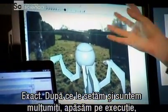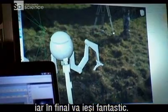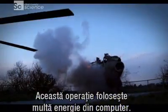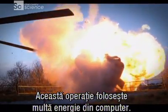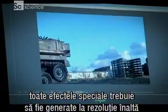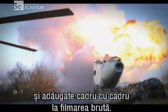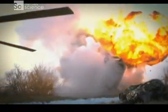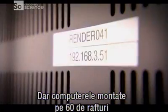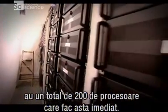Exactly. So once we've set it up and we're happy with it, then we'll press render, and then it'll come out the other end looking absolutely fantastic. And it's the render that takes serious computing power. In order to watch the finished movie, all the special effects had to be generated in high definition and added frame by frame to my raw footage. But the 60 rack-mounted PCs containing a total of 200 processing cores would crunch through that in no time.